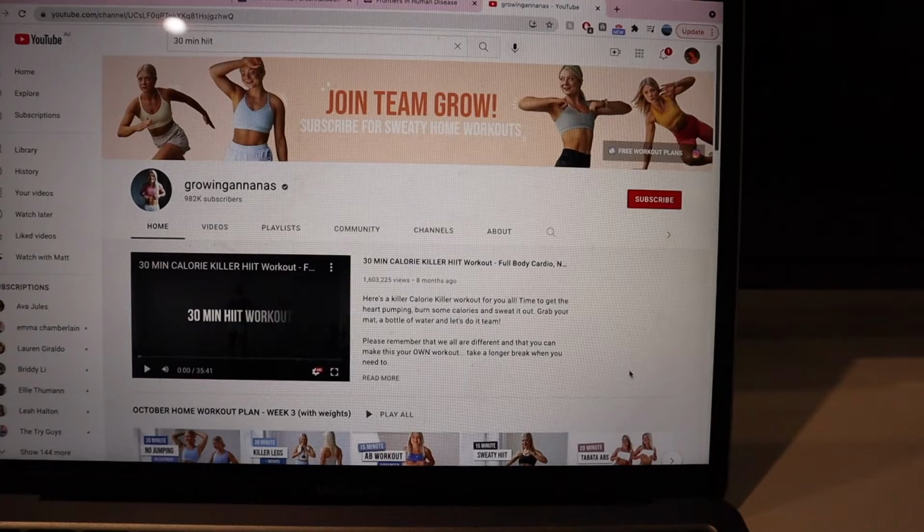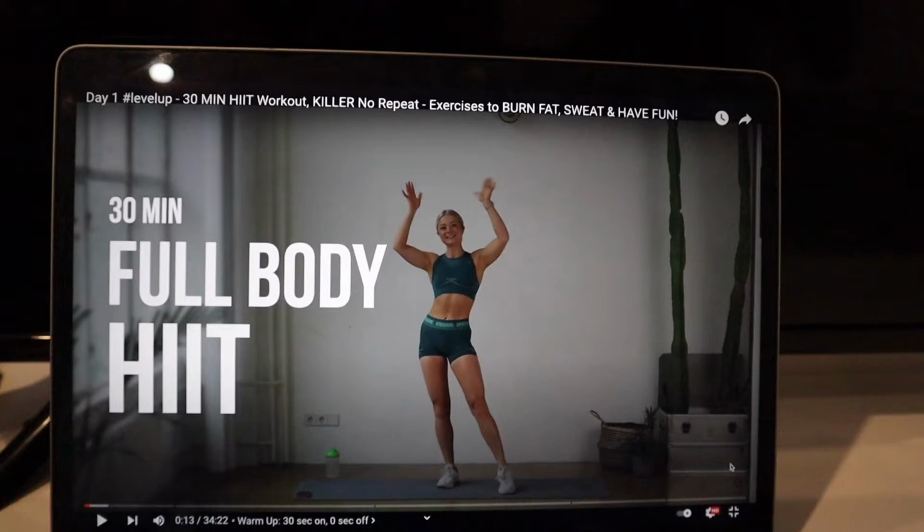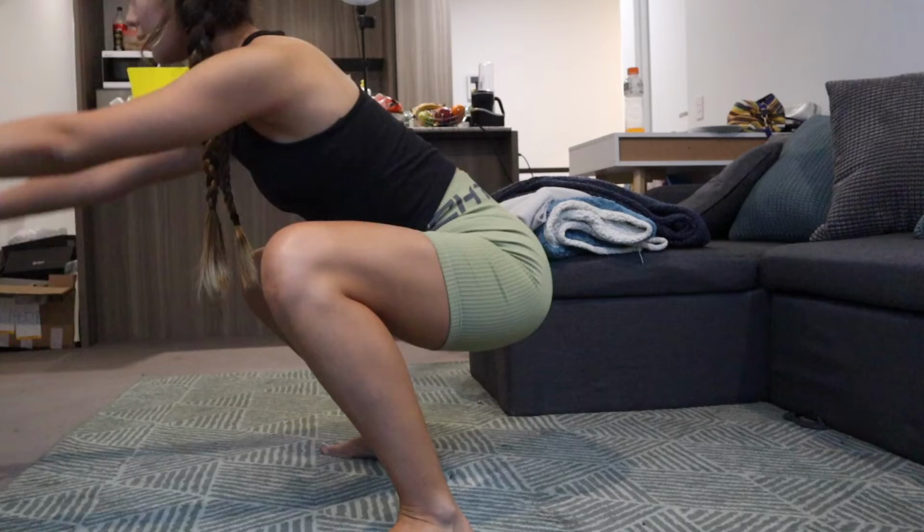Growing Anana is literally my go-to when I do HIIT workouts because they're really short, they're like 30 minutes, and they're really effective. Okay, so I've gone with this one. Wish me luck. It says killer.